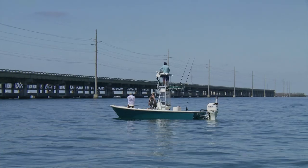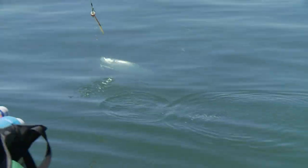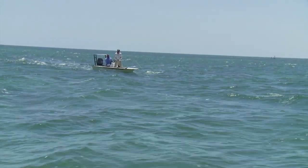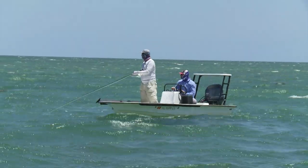Recreational anglers like to target them because of their size and the fact that they jump. It's pretty dramatic and really gets the heart pumping. The last 20 feet, bringing them to the boat is the hardest.